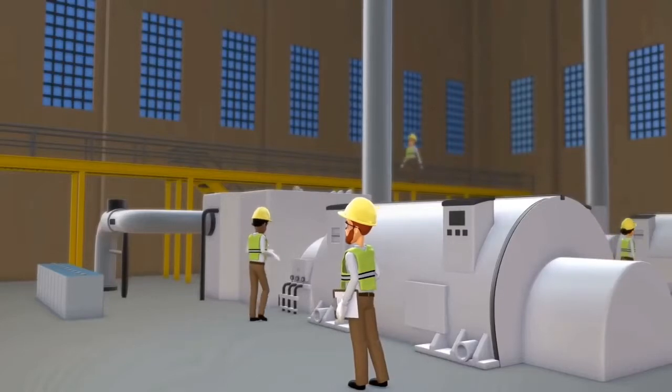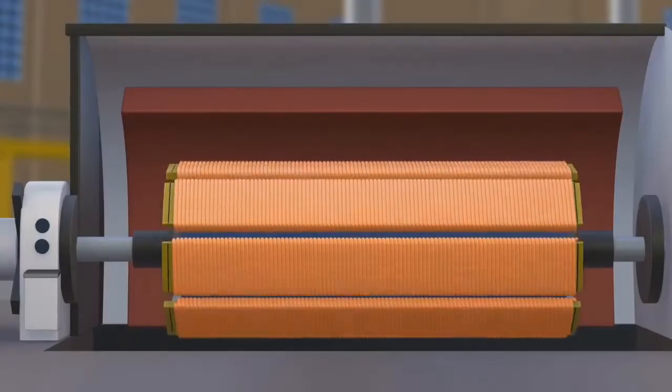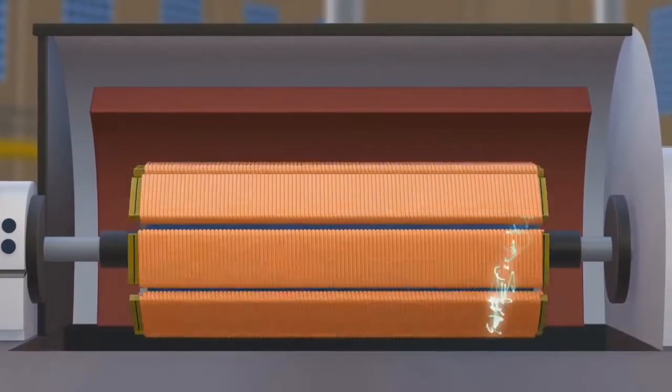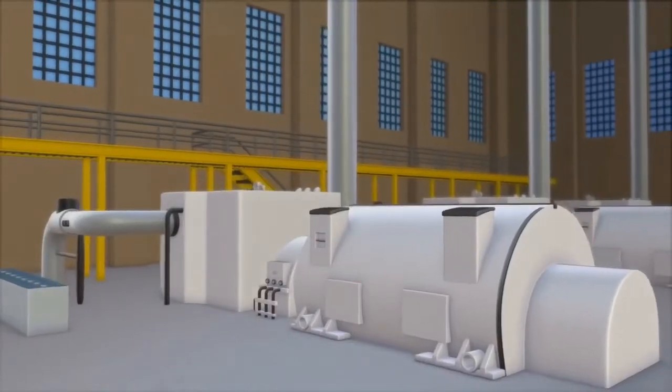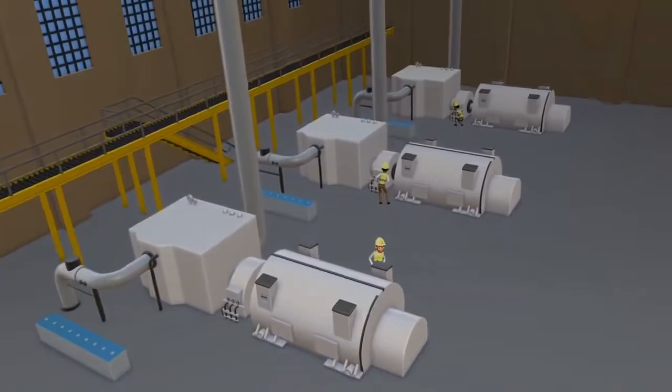The plants use these power sources to turn a generator that has huge magnets and wire coils inside. The magnets begin moving, generating currents of electricity in the wire. Usually power plants have several generators running at the same time that produce a lot of power.